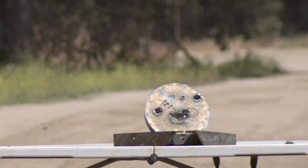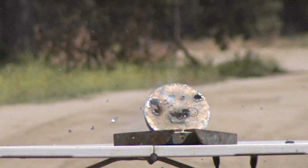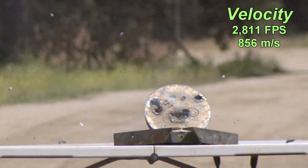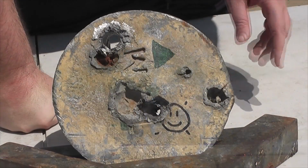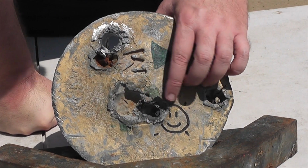We had pretty similar velocities using the newer Bulgarian ammo. In fact, the Finnish ammo was about 60 feet per second faster than this stuff. All right, so this is the hole from that Russian-Finnish round.